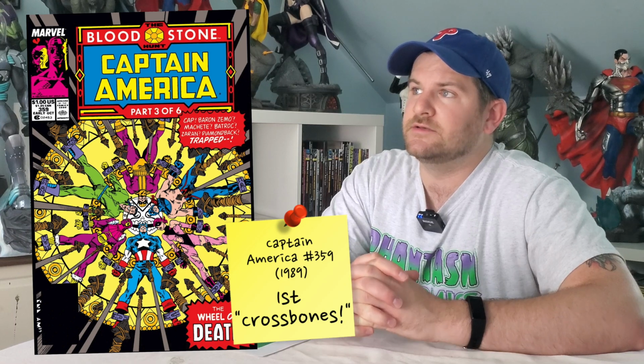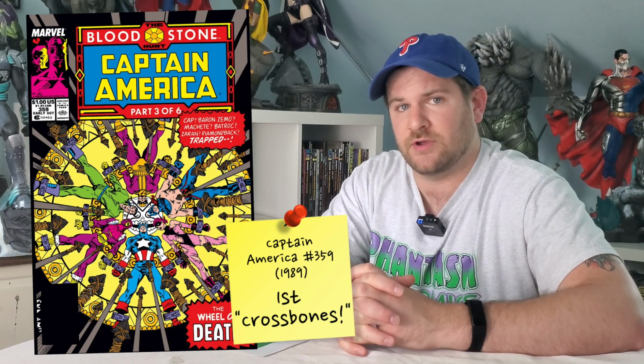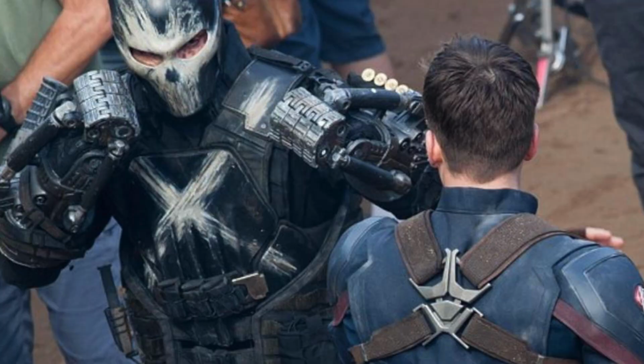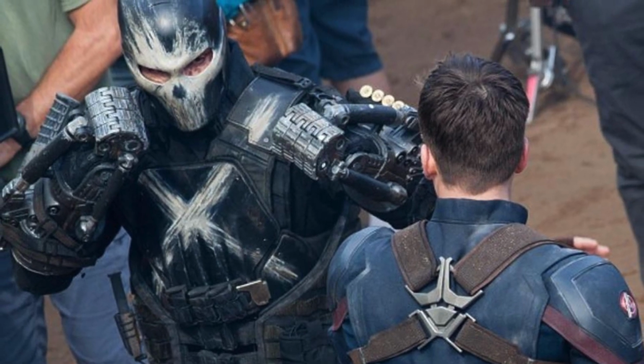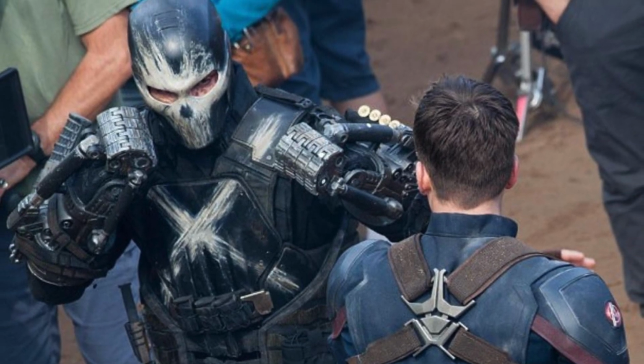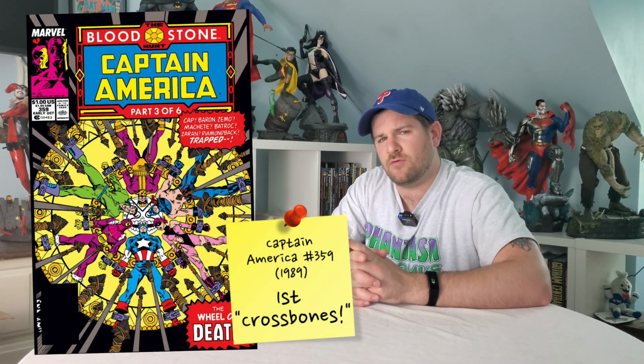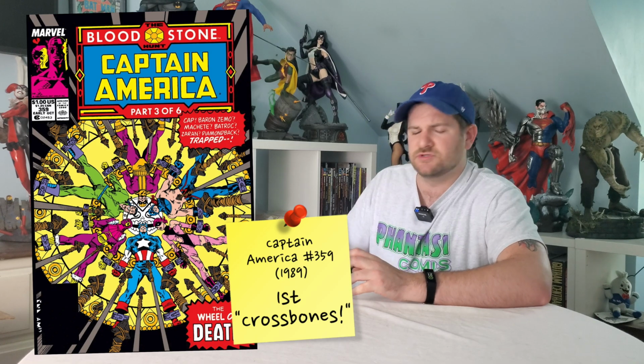I do not find it in dollar bins, but I do usually find it in back bins. Usually it's got like a $5 price tag. When I go on eBay though, I see plenty of them squeak by for $2 to $3. It's the first appearance of Crossbones. That's surprising, especially since we actually did get a little Crossbones in the MCU. I think that one can't really be explained. I don't know why. If you might know, pop it in the comments down below. Are you surprised by that price?